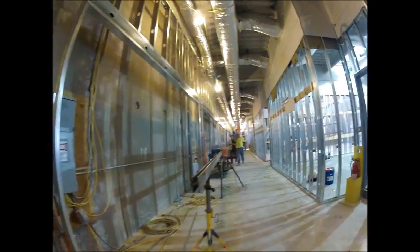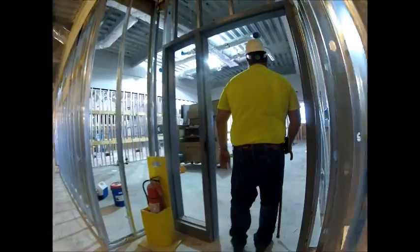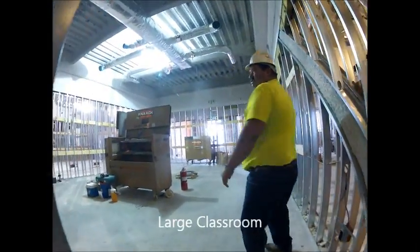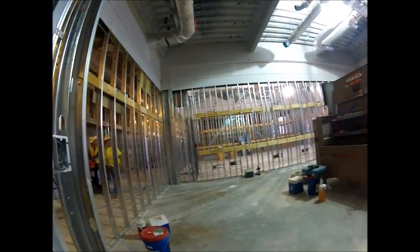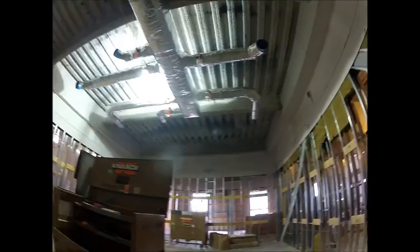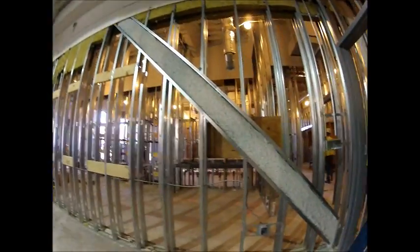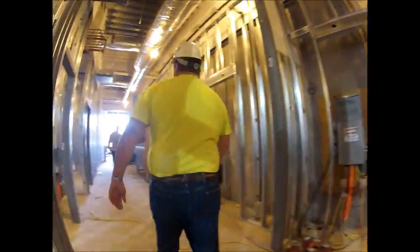And then this is one of the larger rooms here. There's 3 of them this size that are for classes. So I think we'll turn around here and we'll go out into the lobby and see where everybody will come in for the main shows.